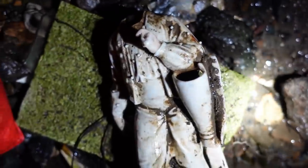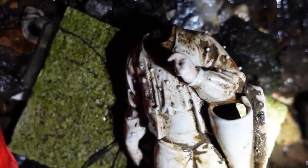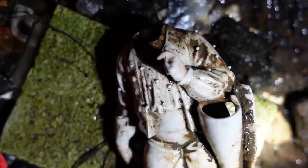So I've given him a bit of a wash, and it actually looks like he had been smoking a pipe when he had a head. It's a man leaning against something, smoking his pipe. I wish I had his head. I might take that. It's quite interesting.